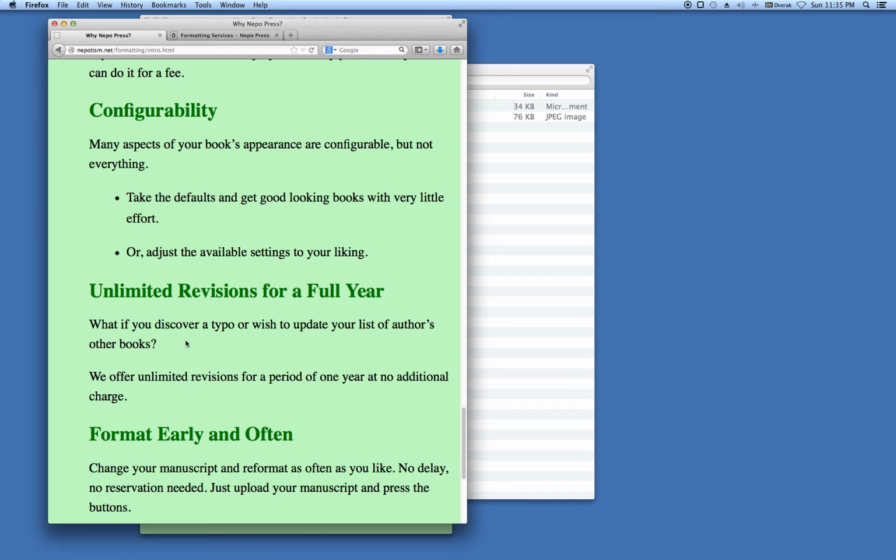How many times? Well, it depends on your stamina. You can revise it 10 times a day as far as we're concerned, maybe even more. So, format early and often is our motto.